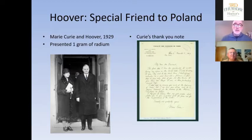And he invited her to Washington to give her a gift from the women of America of 1 gram of radium, because she did a lot of research while she found radium as an element, identified it as an element, its attributes. And she wrote Mr. Hoover a very gracious thank you note. And what I like about this is that this is happening October 30th, 1929, which is right as the stock market is crashing.